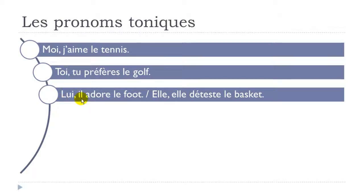Lui, il adore le foot. Okay, so here, lui, pronom tonique, and then il, pronom personnel, adorer, to adore, le foot. We're talking about football here. Elle déteste, détester means to hate, le basket, and we're talking about basketball here. Elle déteste le basket.